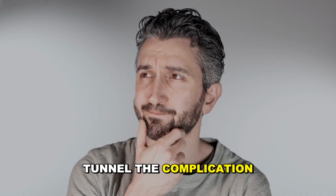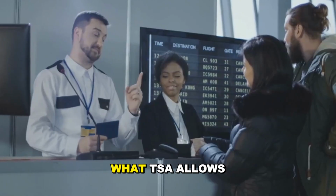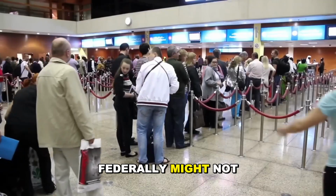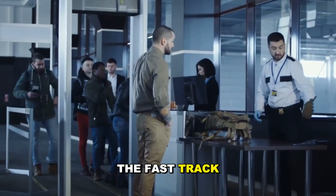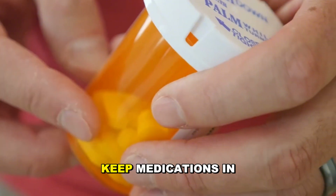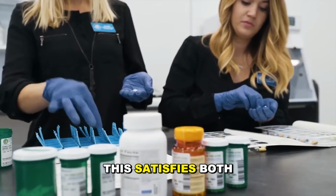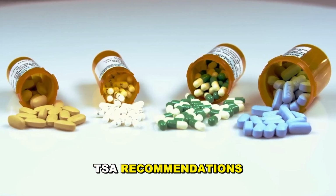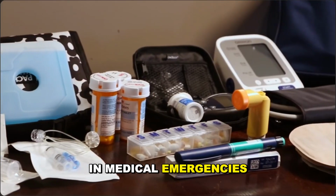The complication? Individual states have their own labeling requirements. What TSA allows federally might not satisfy state law where you're traveling. The Fast Track Flyer strategy? Keep medications in original labeled containers when possible. This satisfies both TSA recommendations and state requirements. Plus, it helps in medical emergencies.